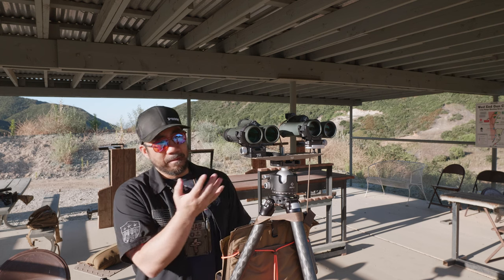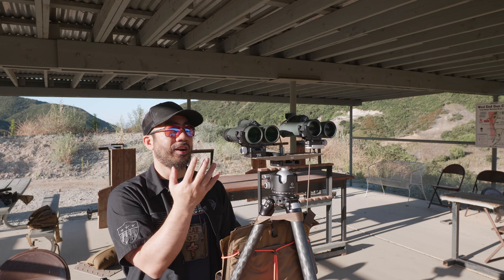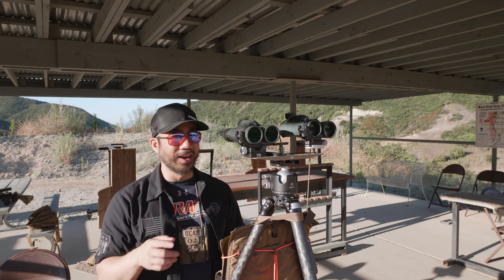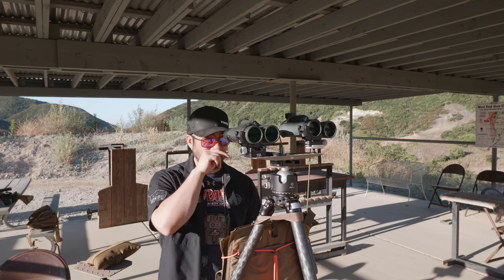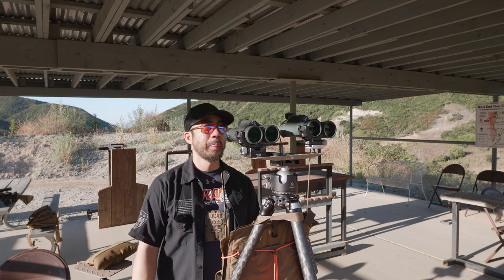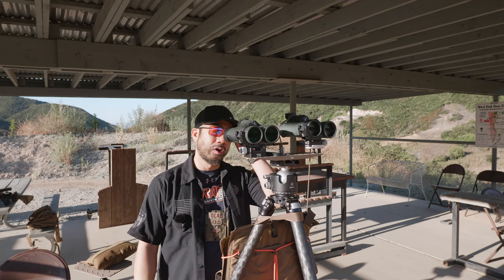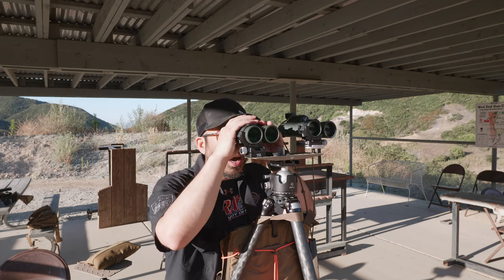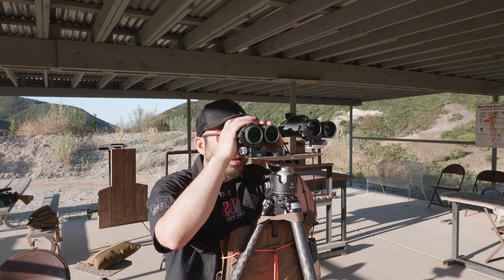And from what you're seeing here, you can't really tell much, but I will tell you they are $99.99. So these are $100 binoculars, and they're claiming this HD feature as far as glass quality. And they were hyping it up in their podcast, and I have actually not had a chance to try them out yet. And so I brought them to the range.